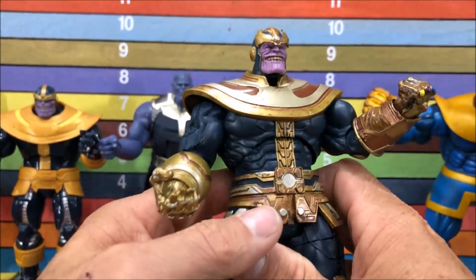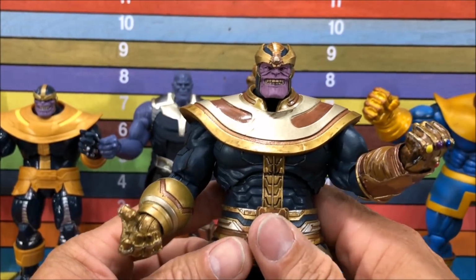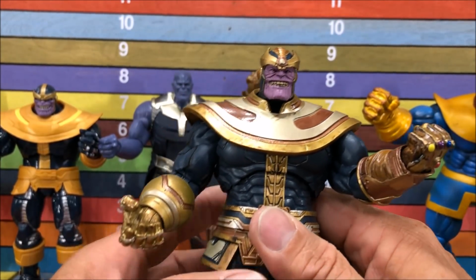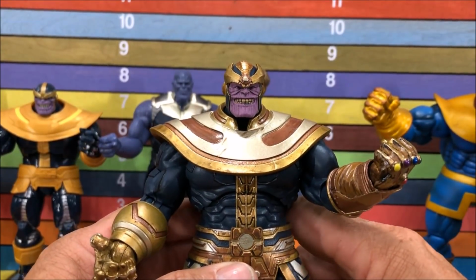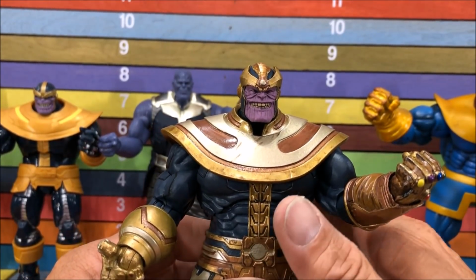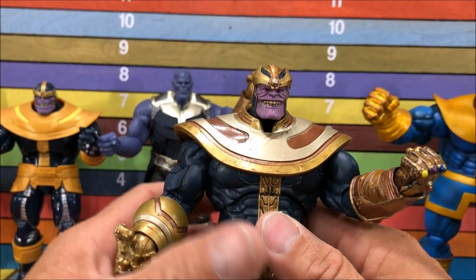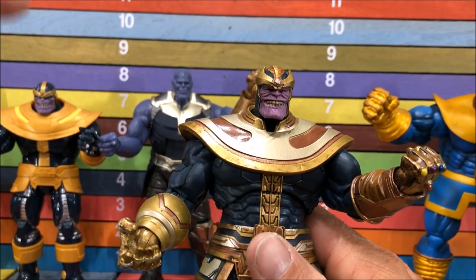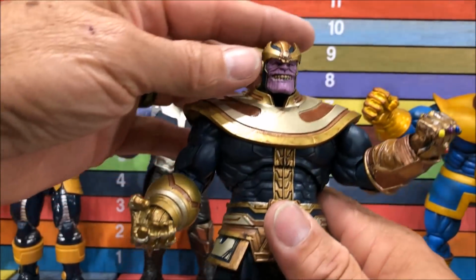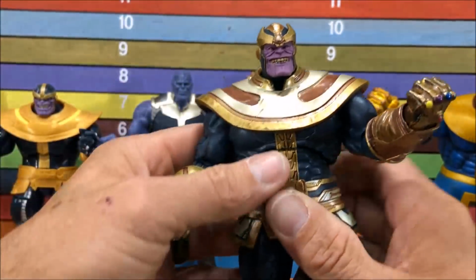The articulation on this, normally I don't do articulation, but we will on this one because I think they actually did a pretty good job. He's not really a huge figure, he's really not that big of a figure. Come on, Marvel Select, don't start downscaling the big characters. This is somebody that I wish was crazy big, it'd just be cool to have a really big one. The head is on a ball, that's definitely pretty cool.